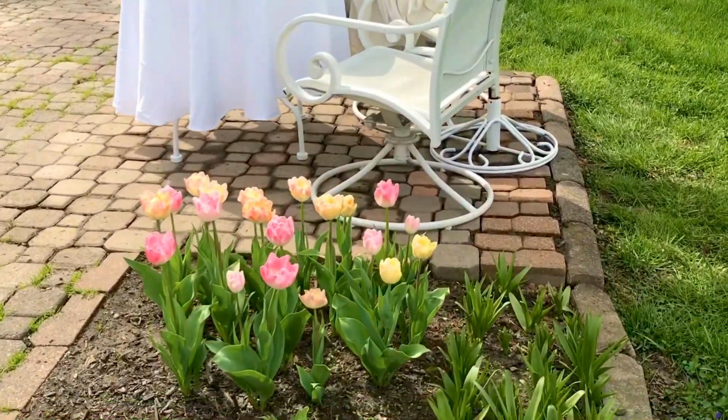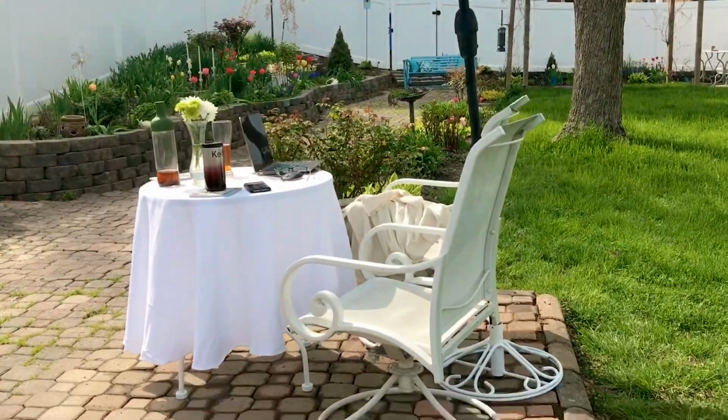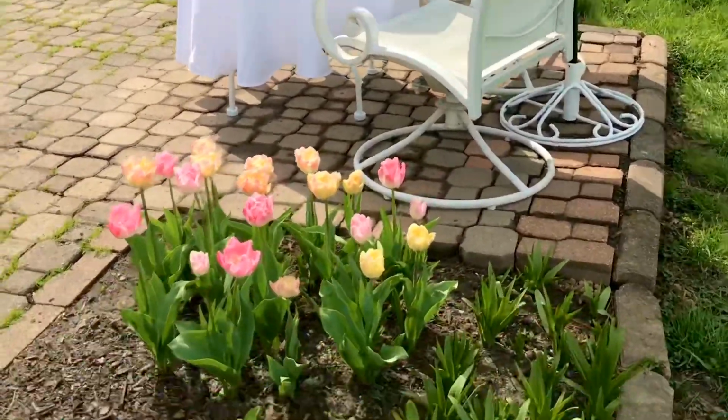I love sitting here and looking down at the pretty flowers. It's such a fun scene. Oh, the sun is coming out as we're talking.